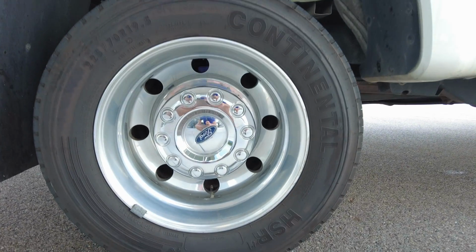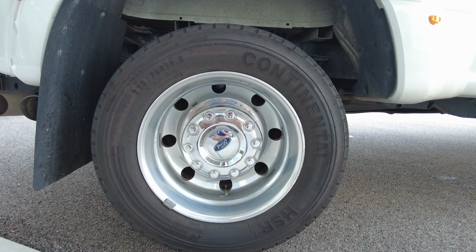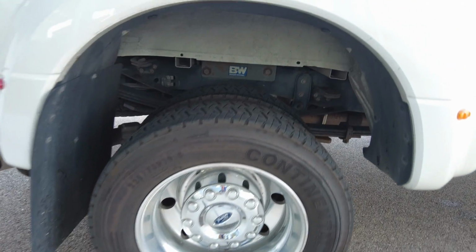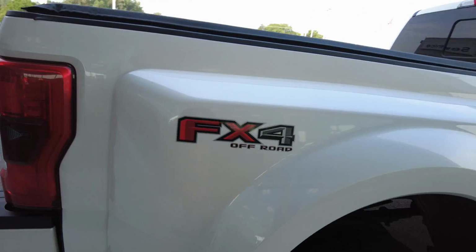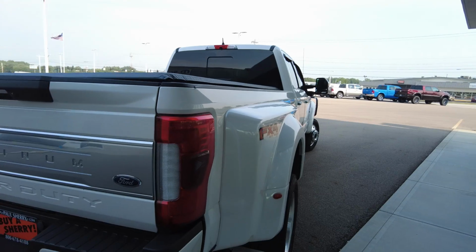I don't notice any major body issues anywhere. If I do see something, I'll point it out. There's a couple little scratches here and there, but nothing major. Again, your dual rear wheels here. Looks like it's got your B&W hitch. I believe probably a gooseneck ball. We'll check that once we look at the bed here in just a second. There's your FX4 badging. These trucks are really hard to come by.